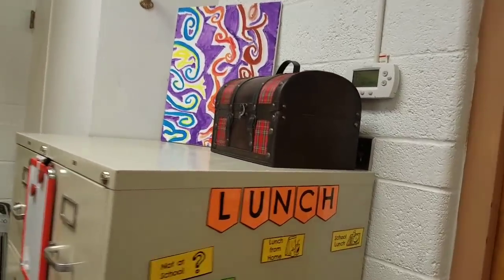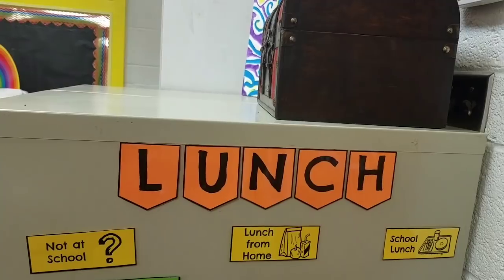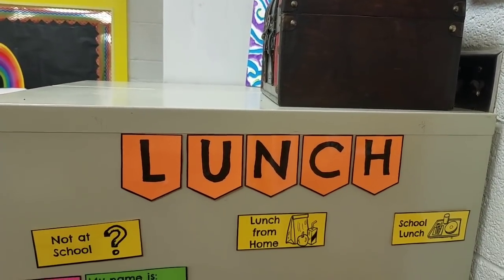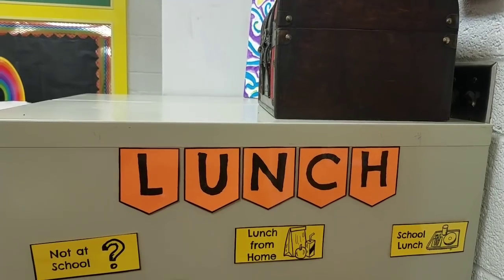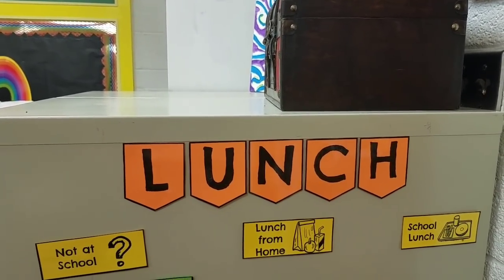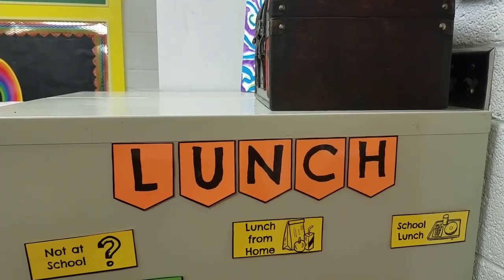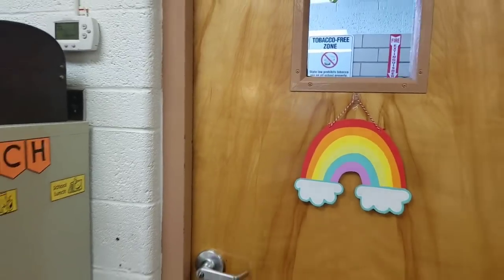And this is my lunch choice board, which I've shown you in a previous video, and I'm not going to show you the names, but they will move the magnets to specify if they're eating lunch from home or the school lunch. And if they haven't signed in, then that tells me they either forgot or they're absent. So that's our lunch choice board. And then we're back to the front door.